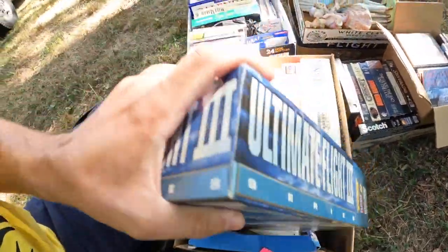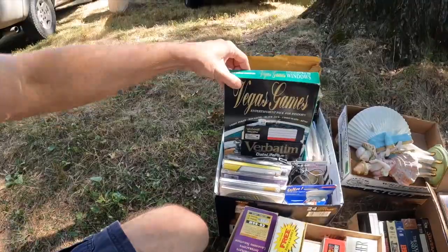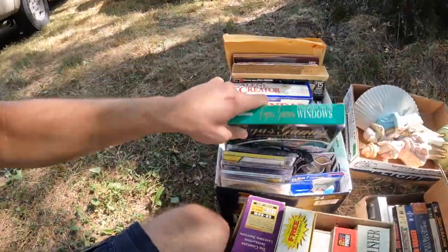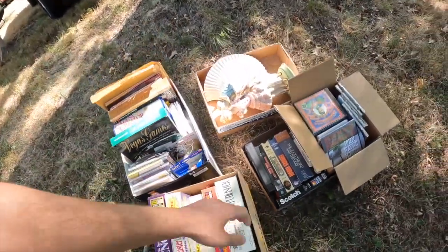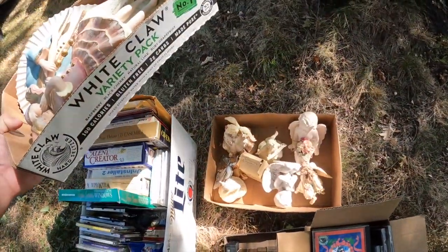Those are the days of the old games from the 90s. Like there was a golf game I remember. You had Hoyle, the casino games, different card games. These aren't really collectible anyway. I paid $3 for all that stuff, and then $1 for some angels.